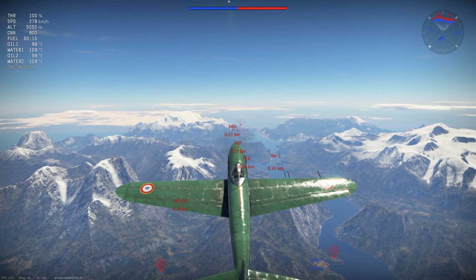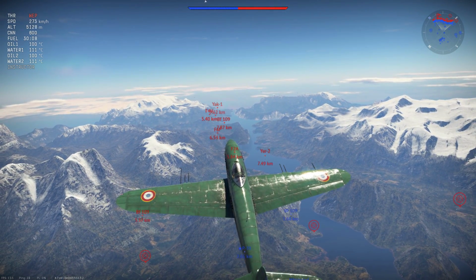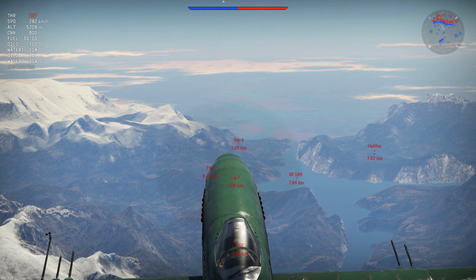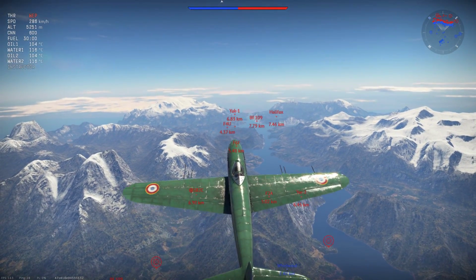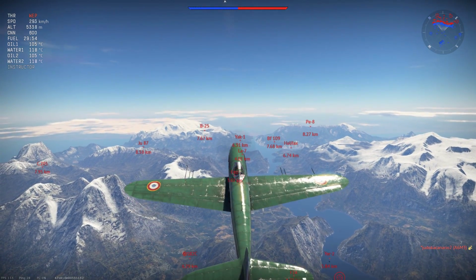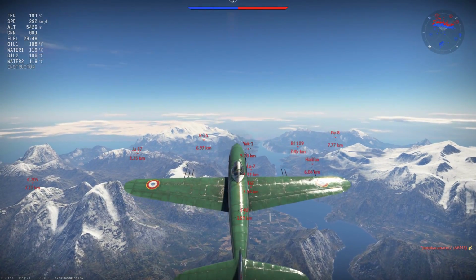And this is important because the interceptor role for this aircraft implies that we'll need altitude, or at least speed as converted from altitude, in order to be able to attack foes fast and break away just as quickly. And with our firepower in tow, that means we can make short work of anything that crosses our path. And that'll be the mantra we adhere to throughout the course of this gameplay, as you'll go on to see.